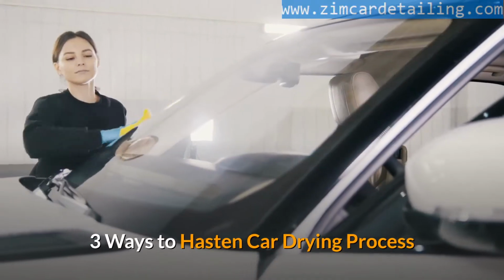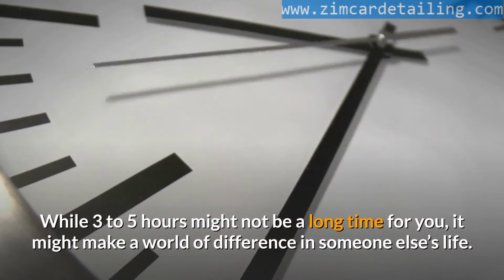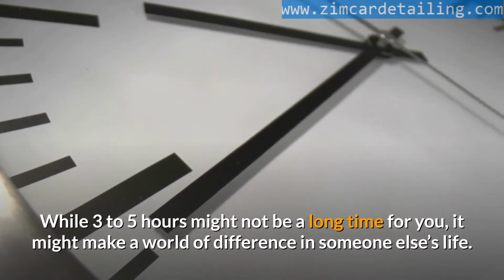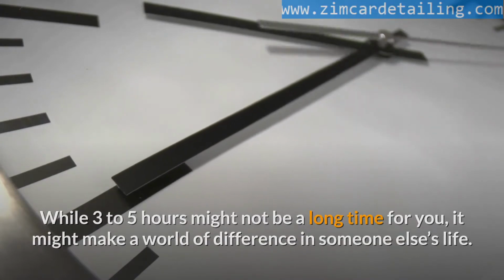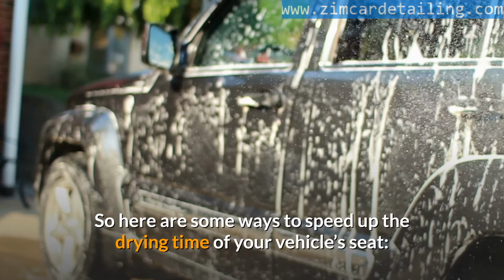3 ways to hasten car drying process. While 3 to 5 hours might not be a long time for you, it might make a world of difference in someone else's life. So here are some ways to speed up the drying time of your vehicle's seat.